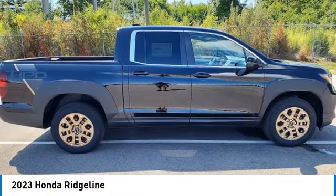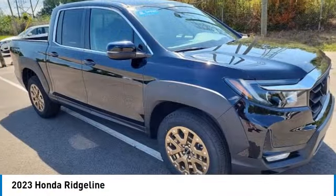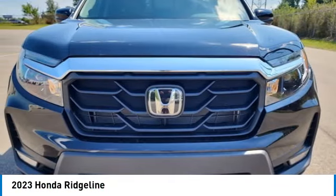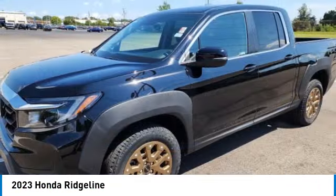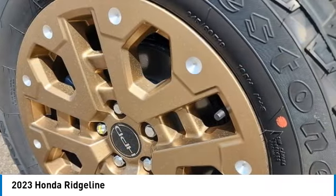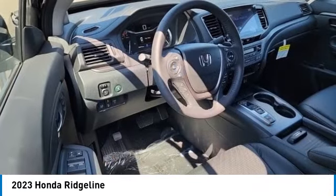Make a great choice today with the 2023 Ridgeline. The Ridgeline was designed to give you exactly what you need to get the job done. And with Honda quality built right in, this truck can be with you for the long haul. This vehicle has less than 300 miles.